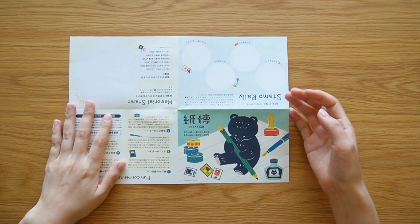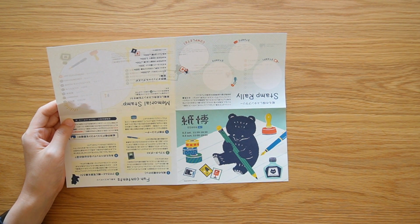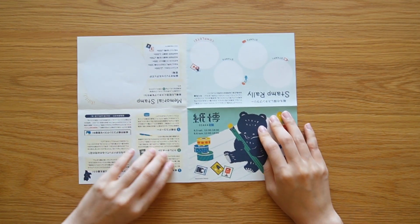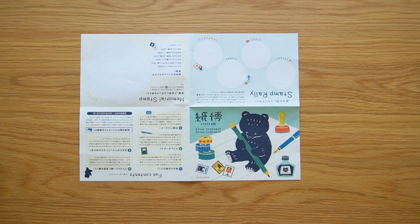I will show you what I bought after all that rambling. I'm hoping that was okay information. Yeah, stamp rally and pamphlet as well. So this is the one I went to. It is the Kamihaku in Osaka for 2023. So here we go.